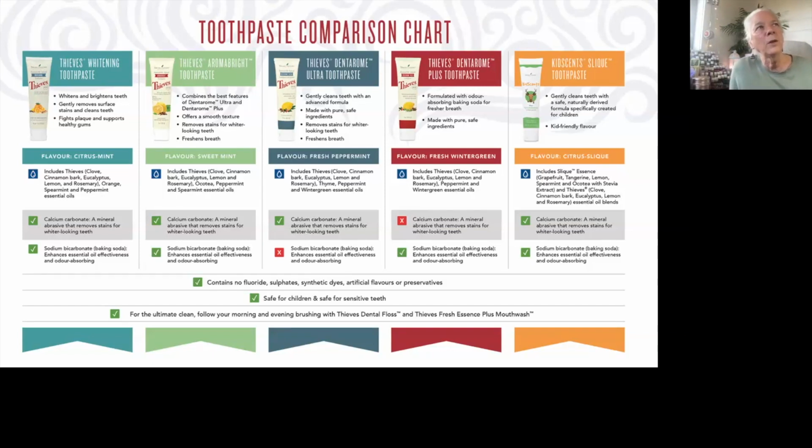I had a girlfriend who had periodontal issues, the infection you get in your mouth. And she started using Thieves and flossing. We have floss in Thieves. She went back to the dentist. He said, well, whatever you're doing, keep doing it. He couldn't believe it because she was destined for some quite serious and expensive teeth work.